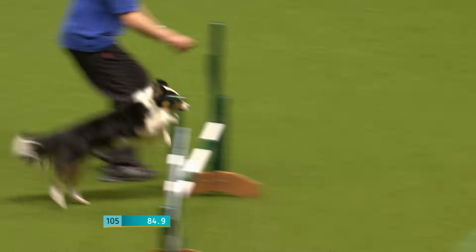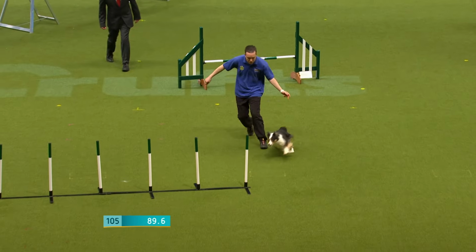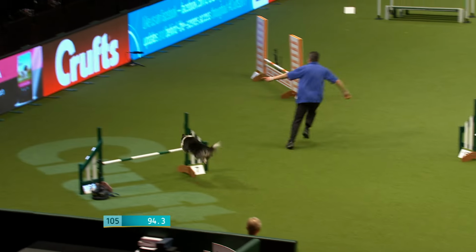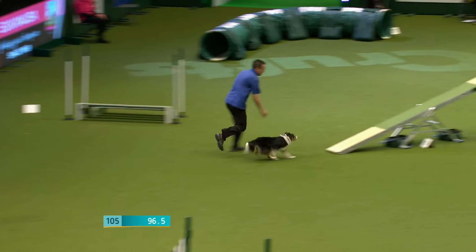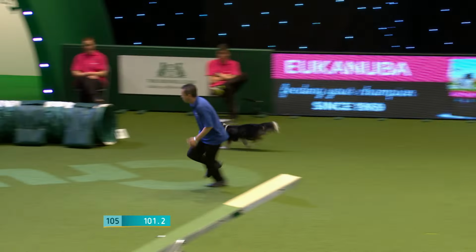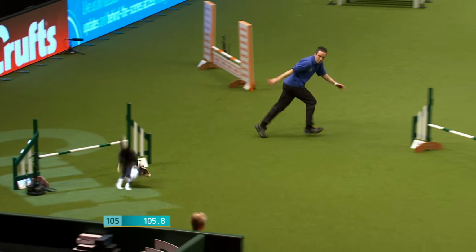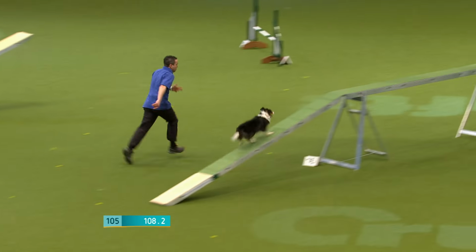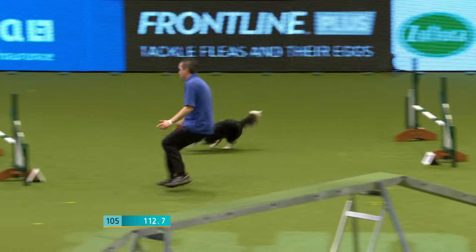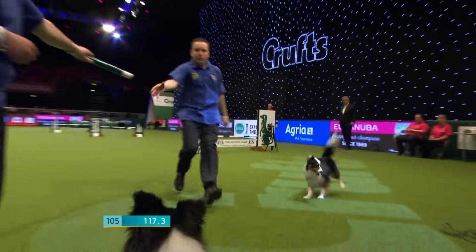Stephen Swanky and Fern, 6-year-old Sheltie Cross, 4th year competing at Crufts. Competing in the singles today and the championship class on Sunday. High class, high speed from Kidderminster, but sadly as you look at the bottom of your screen, 105 penalties. Rule them out from top spot, but the speed is terrific. Stephen and Fern. Little bit of hesitation at the end of the dog walk. And one more dog to go.